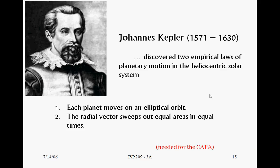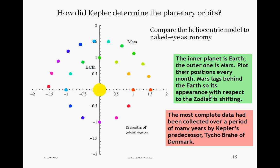But let me show you this. This was his data. He was very good and used a lot of his own naked eye observations, and he started marking how Earth was rotating, and he noticed that Mars, for example, was always lagging behind. So here's Earth, there's Mars. Here's Earth, Mars is still back here. Here's Earth, there's Mars there.